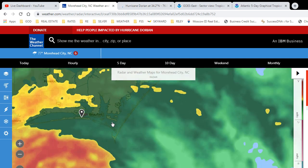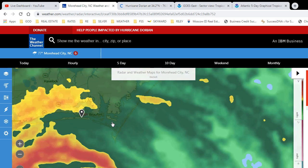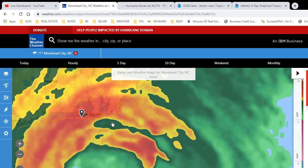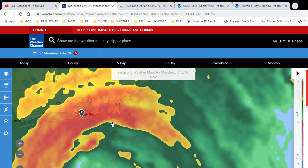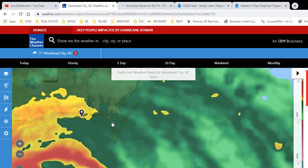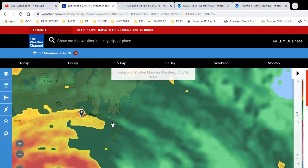So we'll see. I would have to think in the morning for sure we're going to know if they consider this a landfall. So much of the eye may need to go over an area to consider it a landfall. They might just consider this a brush. Might just say that it will brush some land here.